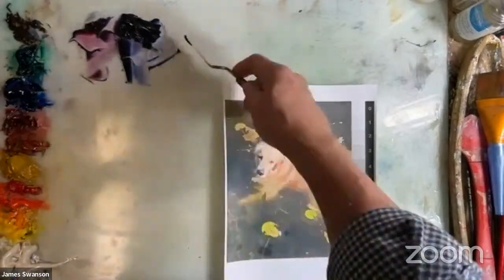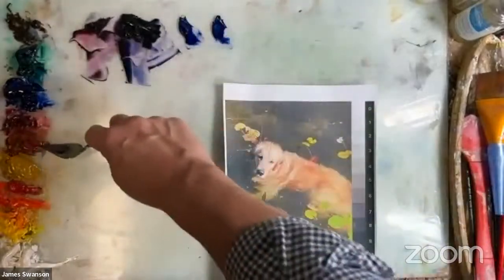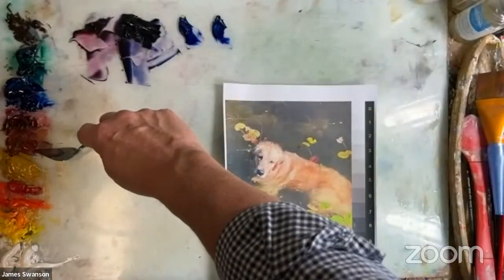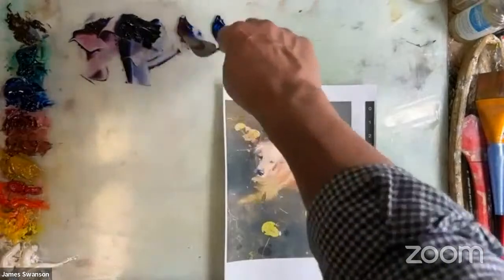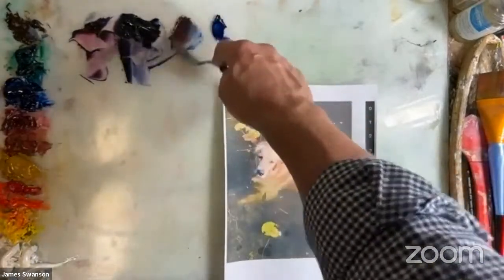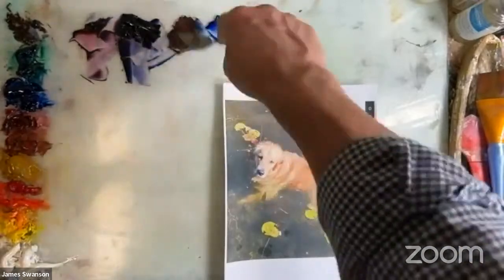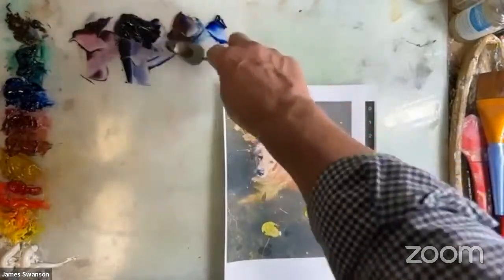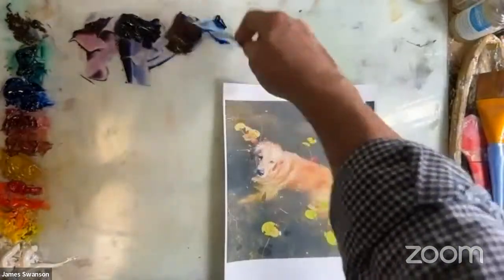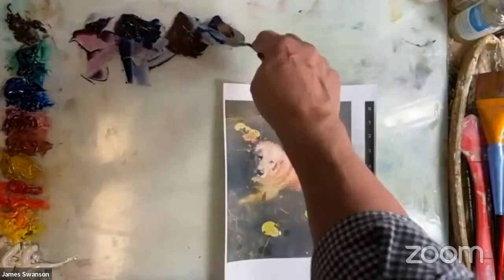Again with blue. Just little spots. I'm going to go with a warmer red. I'm going to go with oxide red. This makes a warm purple. Those are kind of cool purples, because the alizarin or rose madder is on the cool side of the spectrum compared to warmer reds.